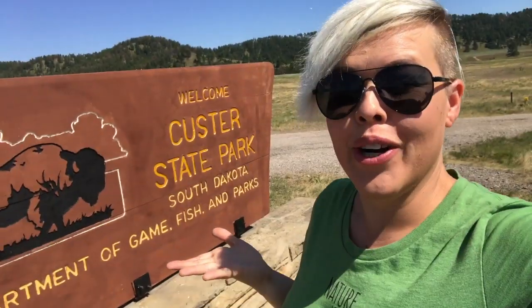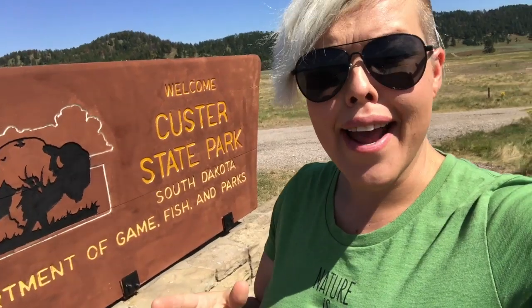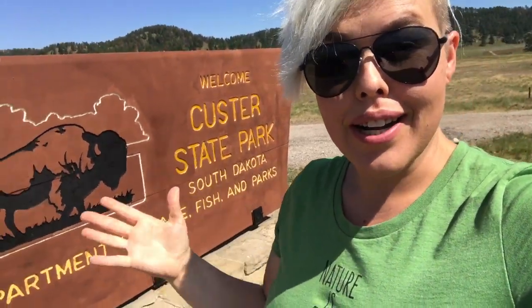And just like that, we're in Custer State Park. Now, this is the interesting thing. Custer and Wind Cave border each other. So, Custer State Park begins here. We just passed over this cattle guard.